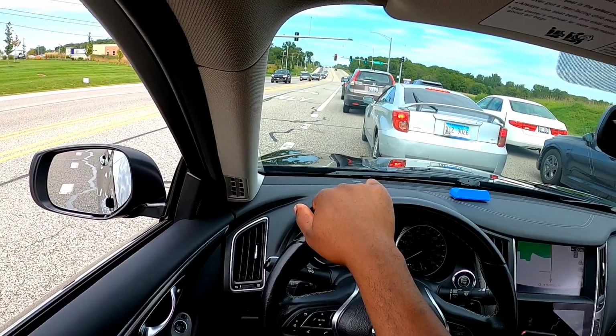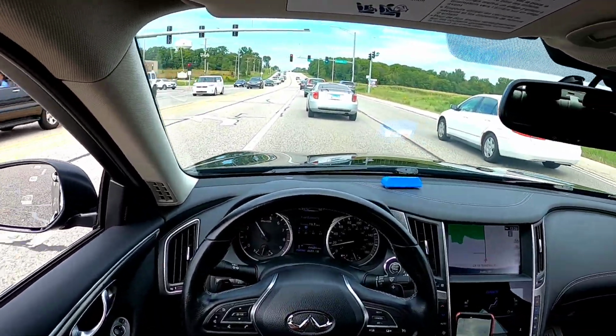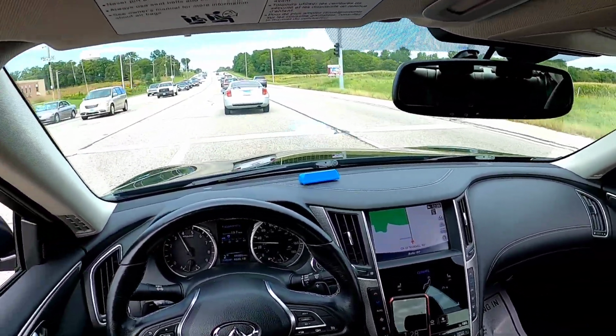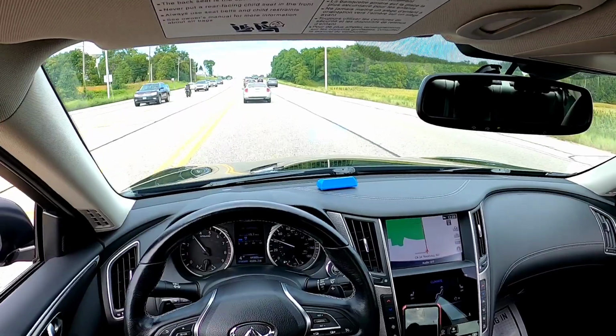Yeah. Guy over there looking at me weird because I'm riding with the GoPro on my head. He's like, well, oh yeah, gotta get this car tinted. It's bare as hell right now. It's so stock, it's crazy.